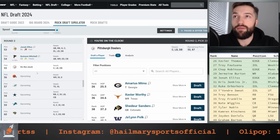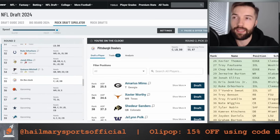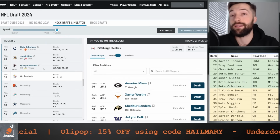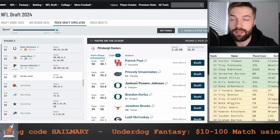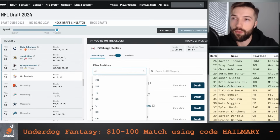At pick number 55 for the Pittsburgh Steelers, we got Kalen King round 1. I got some people who are mad at me always taking Kalen King, but I do not care. As a Steelers fan, I'm going to fulfill my legacy and get Joey Porter Jr. back with his number 2, his little, his Robin, so to speak, to his Batman. But now we got Jackson Powers-Johnson here. It's a very smart move.